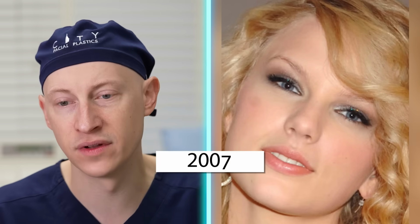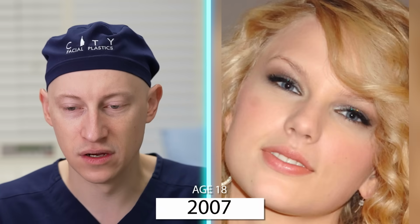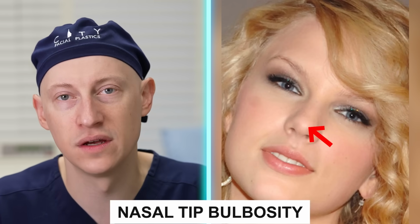In 2007, at the age of 18, what you're seeing here is that her nose really fits her face well, given the facial width and the cheek position. She does have slight bulbosity of the nasal tip.